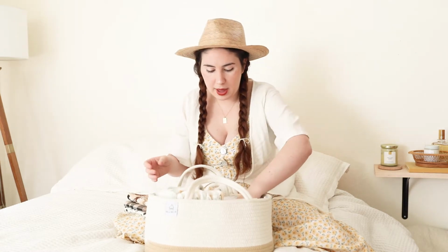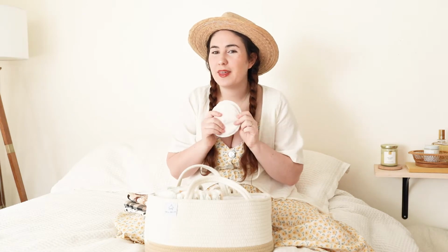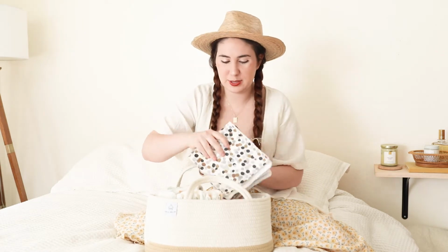And then I also have the breast milk pads that stick in your bra. Because if you've never breastfed before, basically when you feed the baby on one side, your milk actually lets down on the other side as well. So that's what these little guys are for. They keep you from literally soaking the bed and yourself with breast milk, which is not fun. It's not super enjoyable, but that makes a big difference there as well.